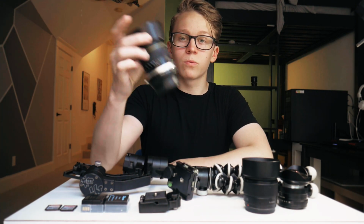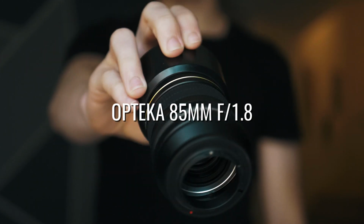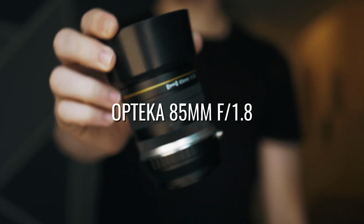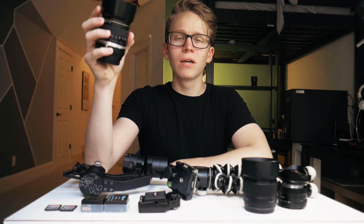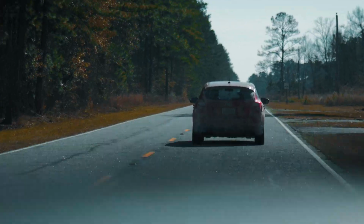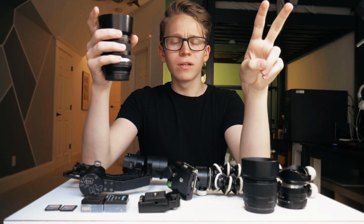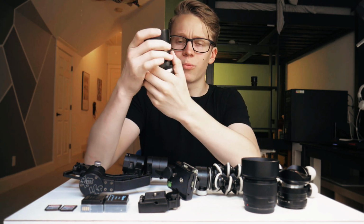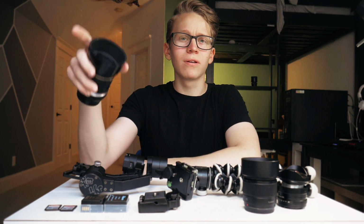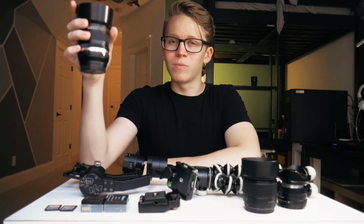I also took this lens with me. It's an OPTEKA 85mm f1.8, and I honestly can't recommend this lens to everyone. It's a very soft image and it's not stabilized, so 85mm not stabilized on a micro four thirds sensor is a very shaky image. But I found if you use this on a shoulder rig, I've tried it on a shoulder rig and I got a pretty stable shot with it, so if you're shooting with that kind of setup, maybe this could work for you, but I wouldn't recommend it to everyone.